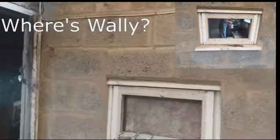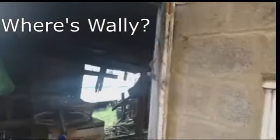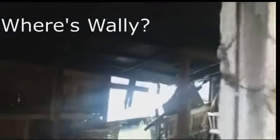So this is the entrance from the house to the falling down shed, and to the side there is what used to be a room just for cats that was actually completely full to the hilt with crap. Let me show you inside.